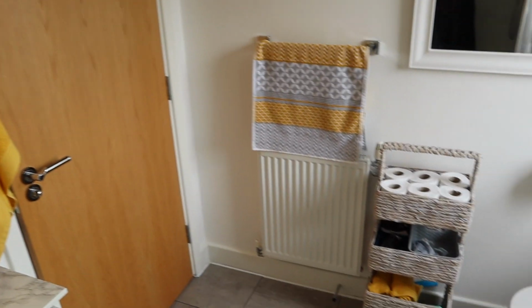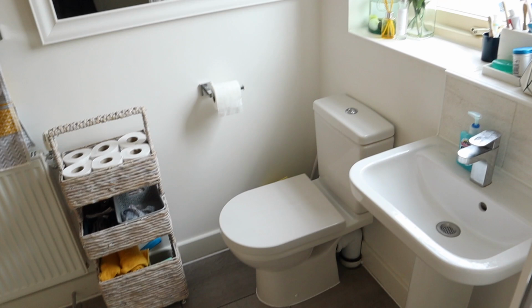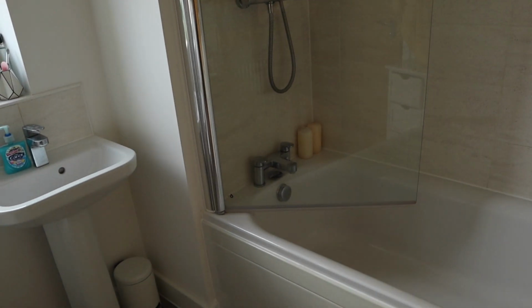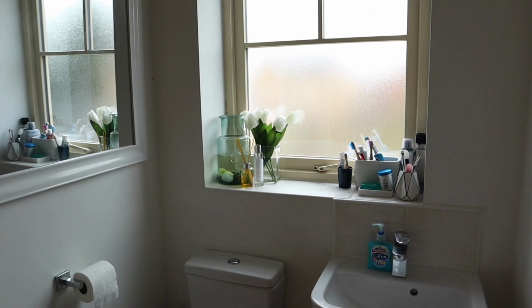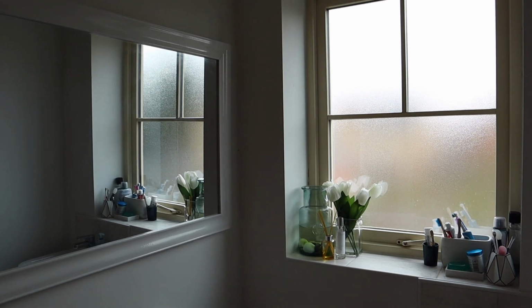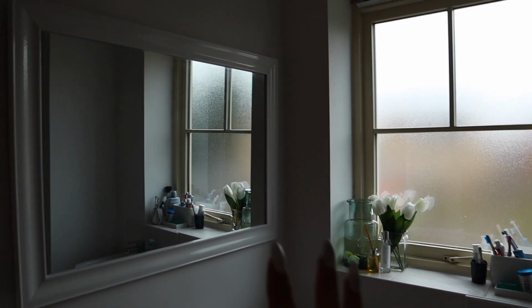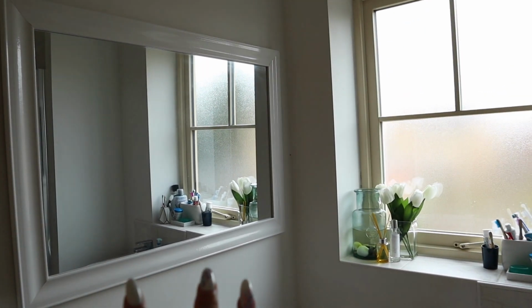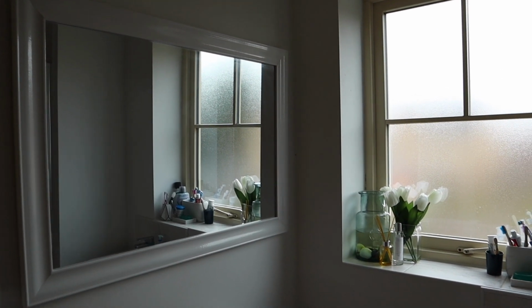But I think the whole yellow thing, it just looks like a totally different room. I cannot even express. There was nothing particularly wrong with it before, but when you first come in now and it's just light, it feels much, much bigger. I think if I'd put this back here, which I was considering originally, it wouldn't have had the same effect. It almost gives us a second window.